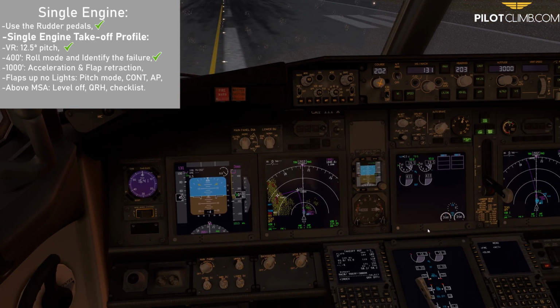So at 400 feet, we identify the failure. We climb to 1000 feet above aerodrome level. In this case, Alghero is 100 feet, so our 1000 feet above aerodrome level is going to be 1100 feet. I set it in here. Here we go. So 1100 feet, guys, we climb to 1100 feet and we bug up.